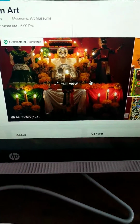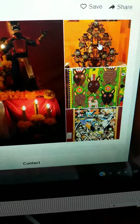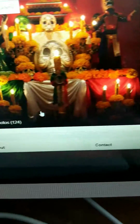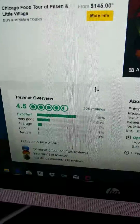And this is just one picture that they have up. And they have 124 photos. Look at this. Look at how beautiful this is. This reminds me of Halloween kind of, doesn't it? But it's really beautiful. Look at this and that. Let's look at some photos, shall we? Shall we read some reviews? Maybe we'll read a review and then look at photos.